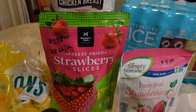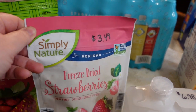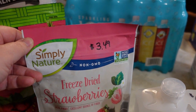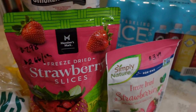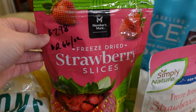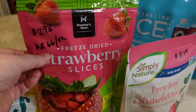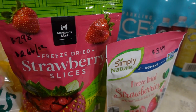I have no clue who it even was, but anyhow, typically get these at Aldi, $3.49 for 1 ounce. At Sam's Club, this is the first time I've seen these. This was $7.98, but it's 3 ounces. It's a much bigger bag, which breaks down to $2.66 per ounce.